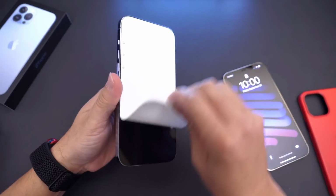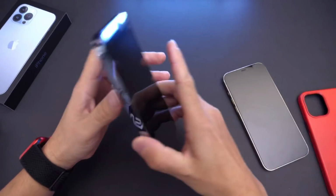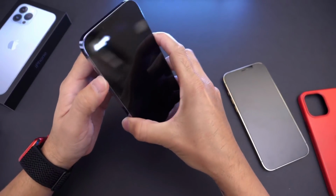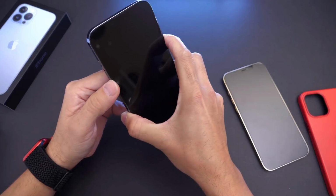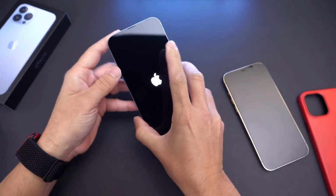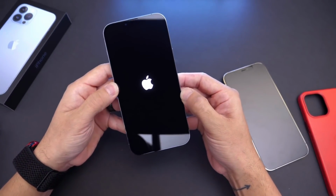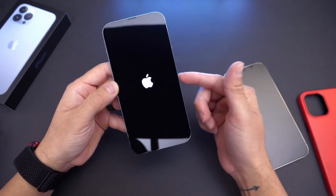We're going to go ahead and power this up, and I'm going to try to show you that Pro Motion display on the iPhone 13 Pro Max, which in my opinion could be the selling point for these Pro models. Now, this is only for the Pro iPhones. So we're going to go ahead and boot up here for the first time, and let's take a look at the software as well. I would like to see what version of iOS is running on this device.